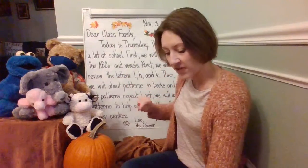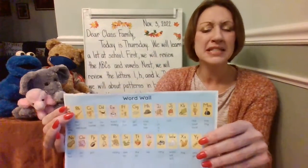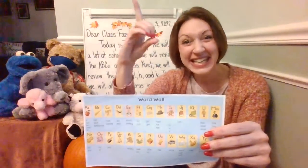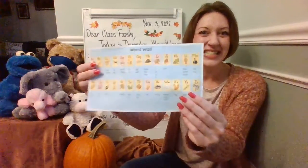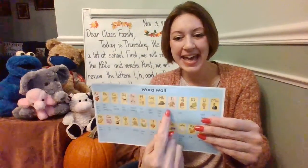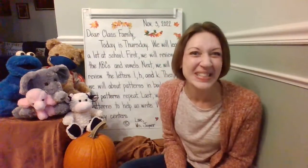First, we'll review the ABCs and vowels. We will be reviewing the ABCs and vowels using our word wall as a resource. We'll sing the ABCs the traditional way, and then we're also going to be signing it, going through every letter like A, apple, A, B, bat, B, C, cat, C, D, dog, D, and all the way to Z, zebra, Z. In addition to that, we're going to look at the vowels. Let's review them. A, apple, A, E, ed, E, I, itch, I, O, octopus, O, and U, up, U. Okay, let's see what else we're going to do today.